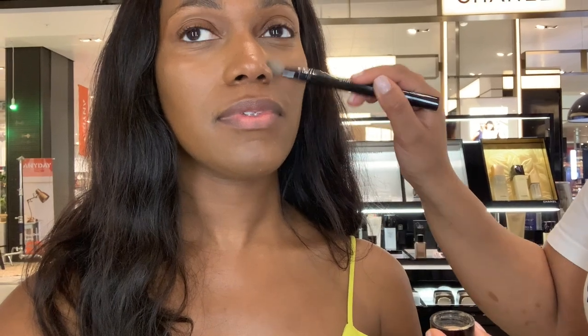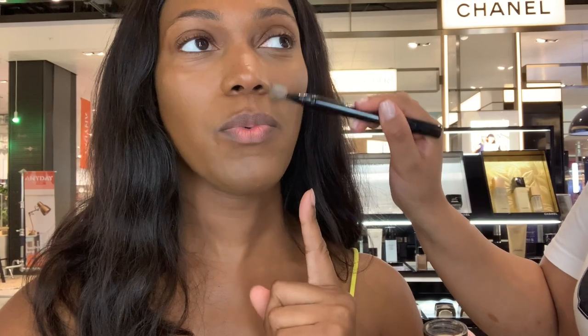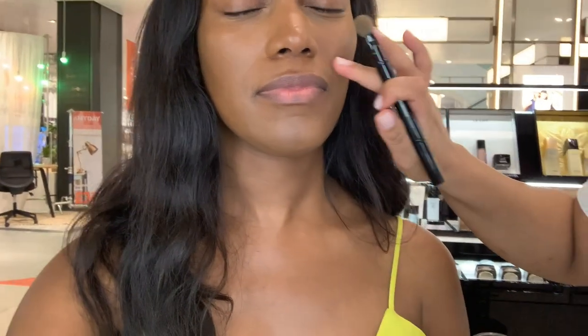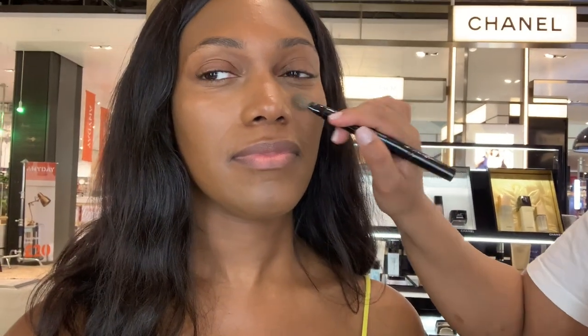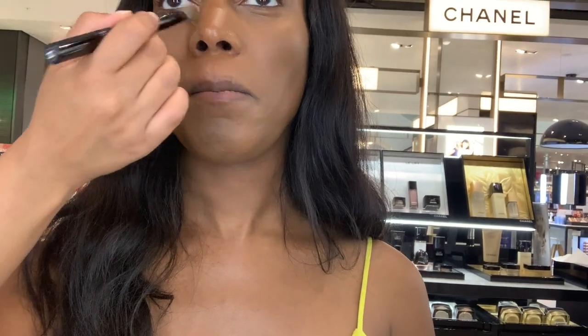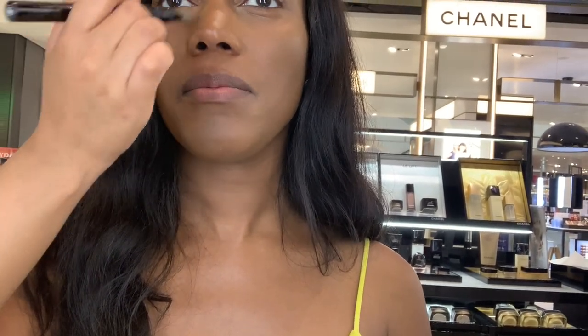So I'm just going to apply powder where I think it might crease your skin. You know the small line. Yeah, this one is the worst one. And this is 40. You see it kind of lifted up. Yeah, I might buy this one.